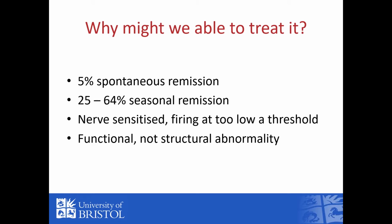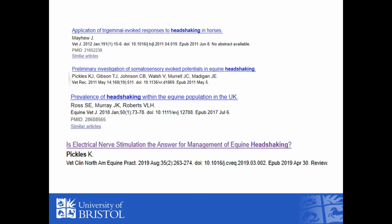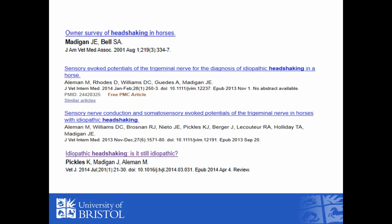We've got a functional, not a structural abnormality. So there's nothing wrong with the nerve if you look at it under the microscope. Now there must be something wrong with it at a smaller than a microscope level, but if there was a great big hole in its myelin sheath, I think we'd be having a whole different conversation at this stage. So we might be able to do something about it, and that's some of the work behind that.